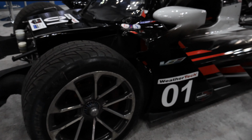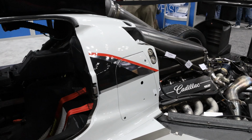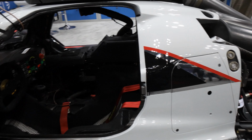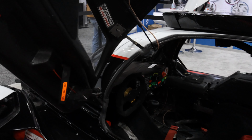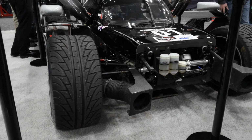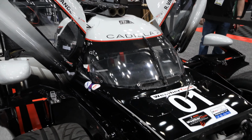Cadillac. Got the Cadillac over here. This thing sounds amazing when it turns on. I know I got a soft spot for Cadillacs. Let me show you the doors. They're like little butterfly wings. Call this thing a little bumblebee. So cool.